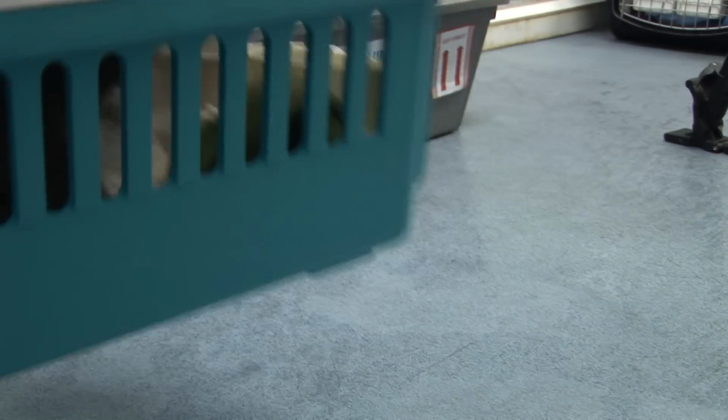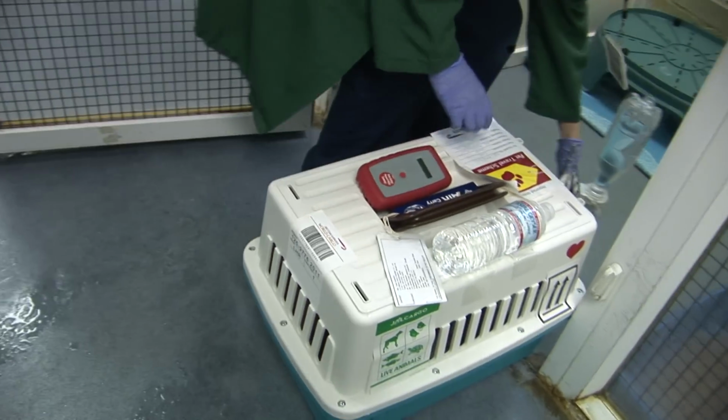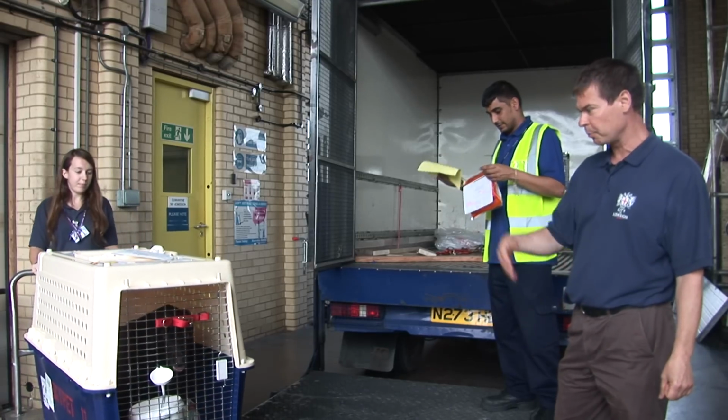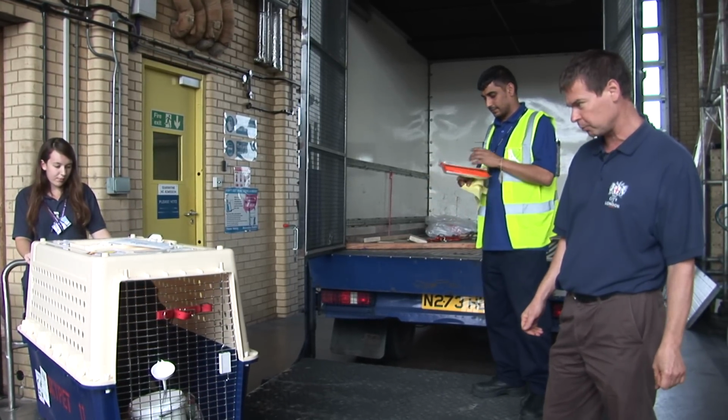This is the vehicle bay. This is where the animals arrive and are immediately offloaded and allocated kennels. On arrival, they have a basic health check. They're given food, water and bedding. We can read the microchips of the animals as well, and then start the Pet Travel Scheme process where we can look at the paperwork, make sure everything's okay, and the animals can then be customs cleared and then released from the building. This is Sonny, came in from Sydney earlier on today, passed the Pet Travel Scheme, and now is due to go up to Manchester on the next British Airways flight.